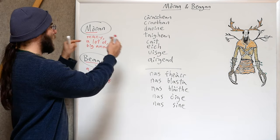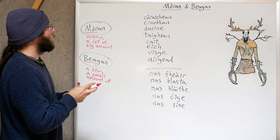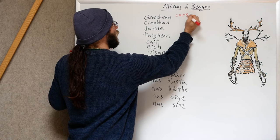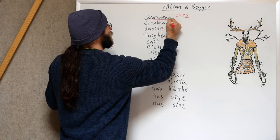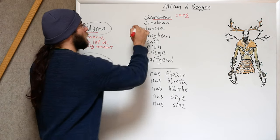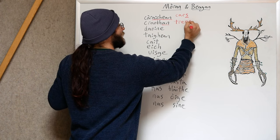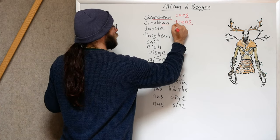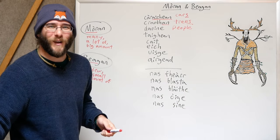Okay, gleva. Well, we have some pretty useful everyday words up here, some common words. And let's look at how we combine Mòran and Beagan with words like these. First, let's sort out what they mean. Carichen, cars. We know it's cars, it's plural, right? There's many cars because of this ending. That's a pretty common one. That's a clear sign. Okay, it's cars. Krúvan, oh, that's a common ending too. So we know this means trees. Dynja means people.